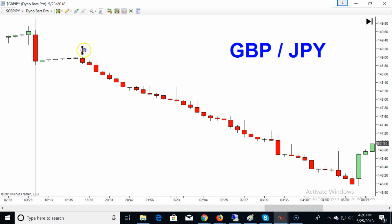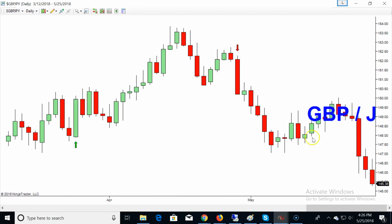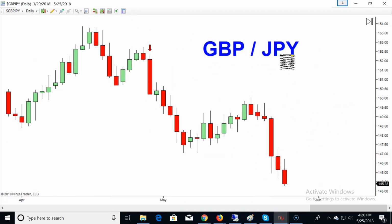And if we flip over to a daily chart, right? Pound yen, this was the day. This was Wednesday. This was where the Dino Bars went short, right at the top, and it milked it all the way down. Daily chart. You don't see too many of those, right? There's one here, right? But there's not too many of these gigantic downtrend days.